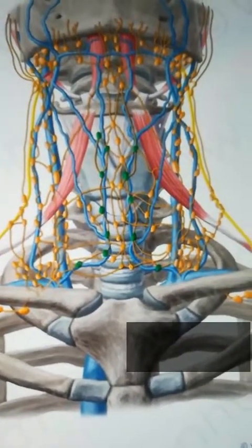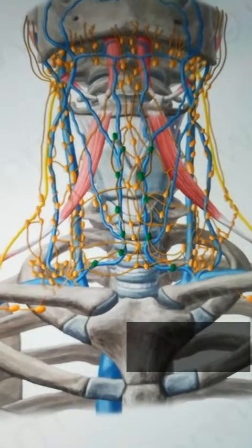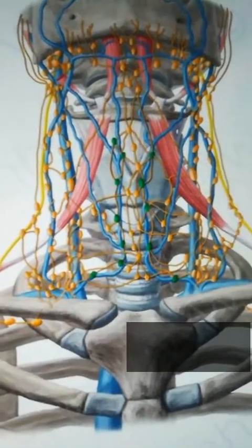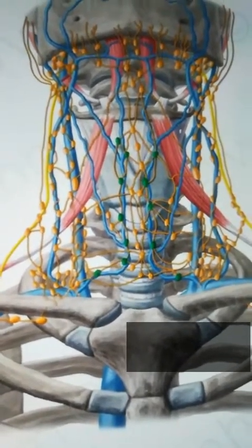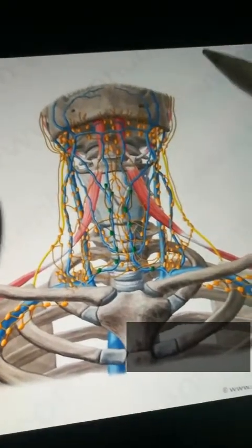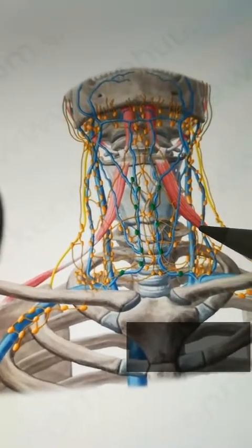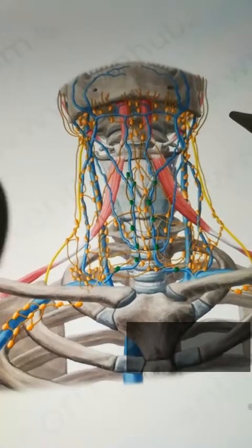So, talking about the lymph node groups in the head and neck area, these are divided into superficial and the deep lymph nodes. So the superficial lymphatics include the submental region. Here, this is the submental region. Then the submandibular region, and then the external jugular here, and the anterior jugular, the occipital behind, the mastoid, and the parotid. Let me show you.